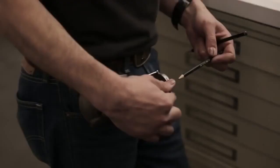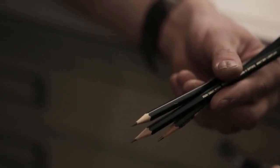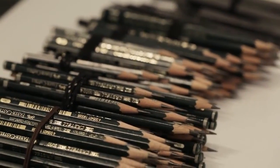Art supplies have sort of gone the way of the hobbyist. These pencils are one of the few examples where the quality has not degraded. If anything, it's gotten better. And it's kind of nice to go into an art store and not feel like a hobbyist, feel like an artist. I'm always looking for the best materials I can find. I still buy new pencils, but I always come back to Faber-Castell, and they're the best.